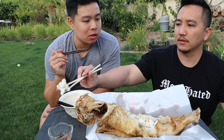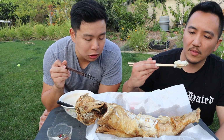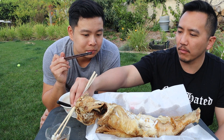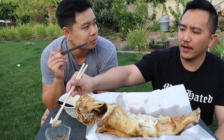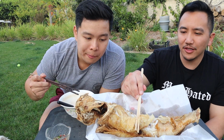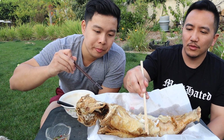I'm actually amazed at how crunchy the fish is still. We've had it in the car for like 20 minutes on the way here. And it tastes like it's fresh. I mean, you guys can hear that crunch on that fish skin when we're eating it.